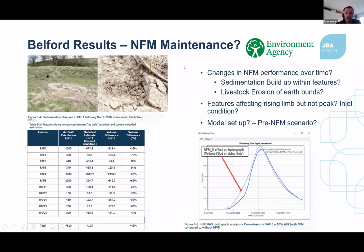Another example could be what is the maintenance of these NFM features been in, what maintenance has been going on with these features. So over the 15 years, have they degraded over time? And it could be the case of, where is that inlet from the stream into these features. So at what level does that inlet activate, and has that been degraded over time? We know from some pictures there might be some livestock erosion on some of the bunds that are coming in, or some of those inlet features. The channel itself might have eroded down in certain areas, so therefore they're not activating at the right time to capture the peak flow coming through.